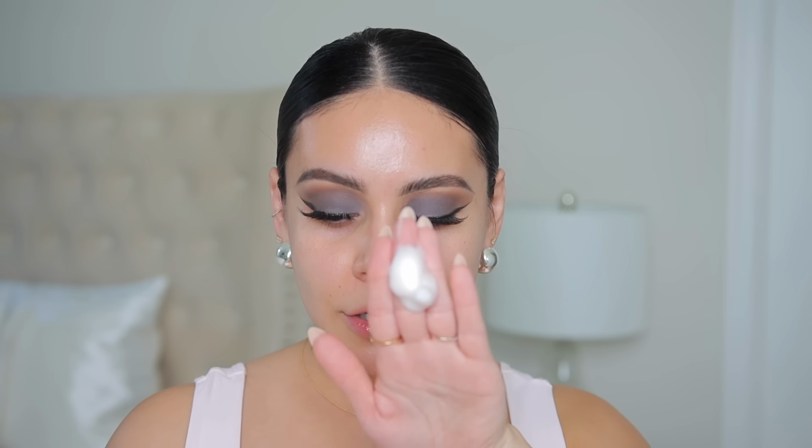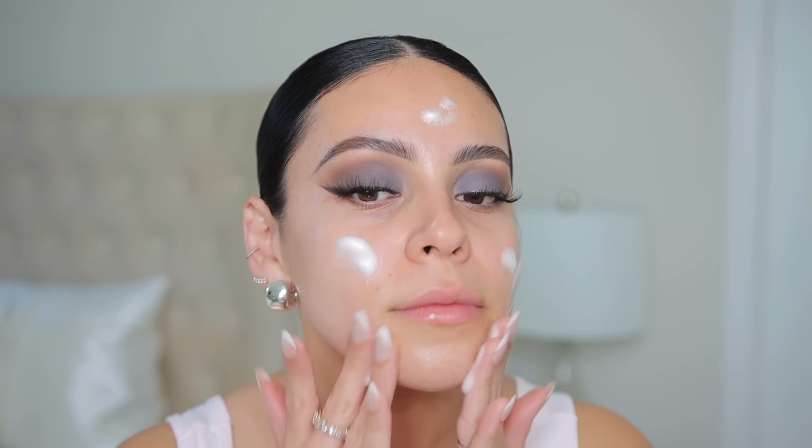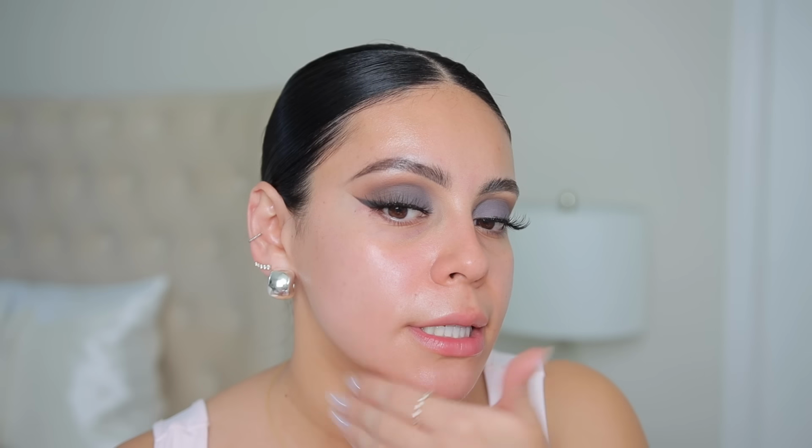So I'm gonna shake it up and then let's pump it out. Oh, it literally is foam. Oh wow, it smells different. It smells a little bit like coconut. Actually, it smells a lot like coconut. Very summery. That went on really nicely, actually. You don't need a lot to get that glow. That's pretty. Feels really lightweight. I like the texture of it.